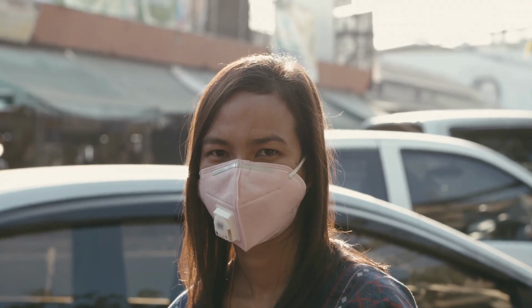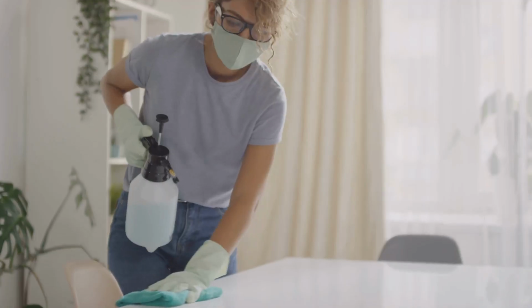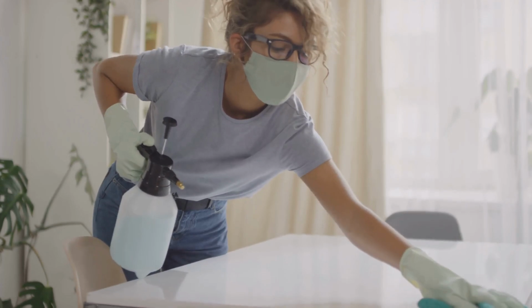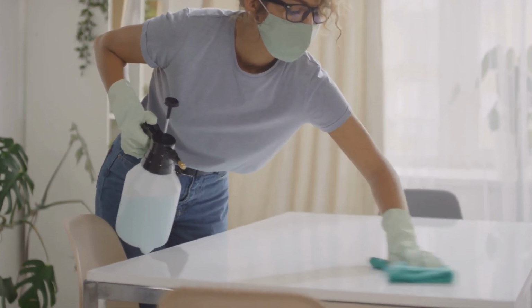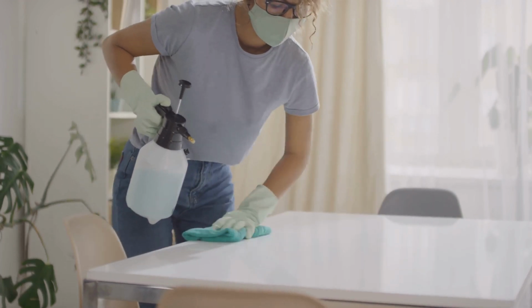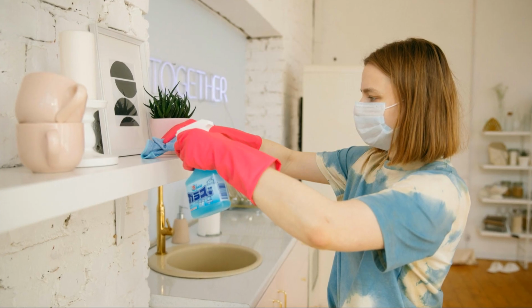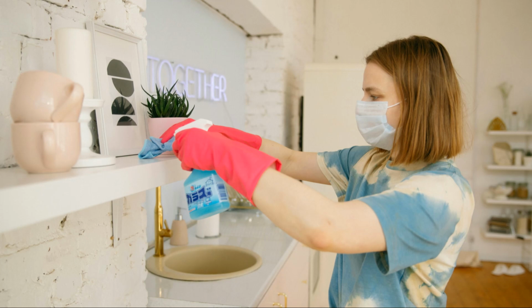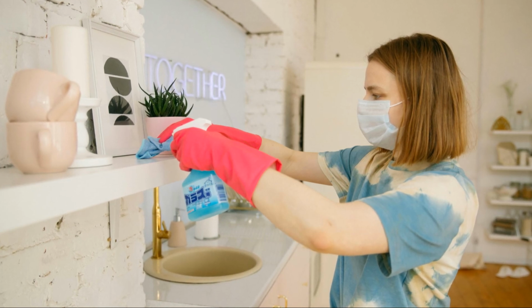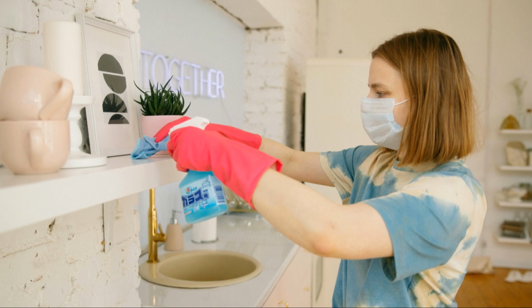We live in a world saturated with toxins, from the air we breathe to the food we eat and the products we use. And guess what? Many of these environmental toxins can contribute to, you guessed it, inflammation. Think of your body like a sponge, constantly absorbing substances from your surroundings. Now imagine that sponge being dipped in a cocktail of pollutants, pesticides, and heavy metals. Not a pretty picture, right?